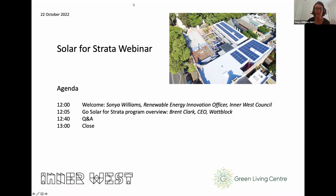So why are we here talking about solar for strata? Well, we've had a look at the breakdown of housing types in the Inner West, and 44% of all homes in our local government area are apartments, and there are trends that this will continue to rise. On the whole, strata buildings in Australia consume 7% of the national electricity grid, which equates to an equivalent spend of $1.7 billion on electricity each year. So it's a growing market segment.